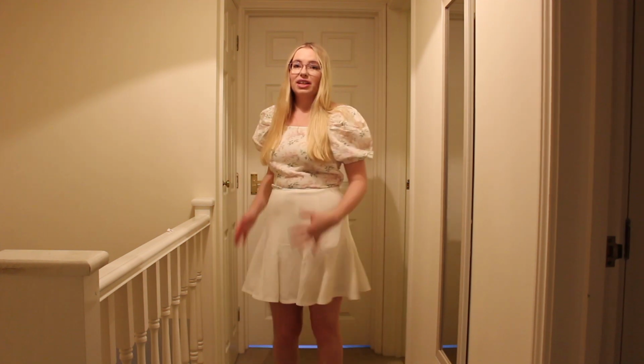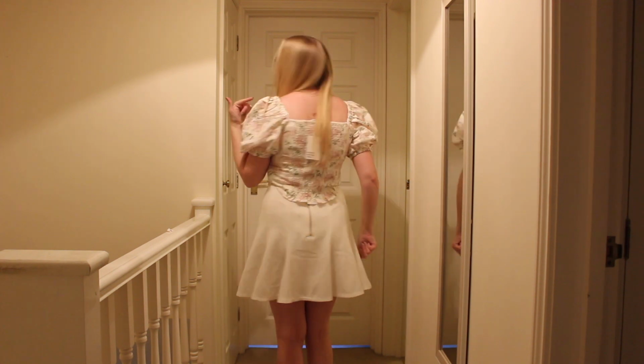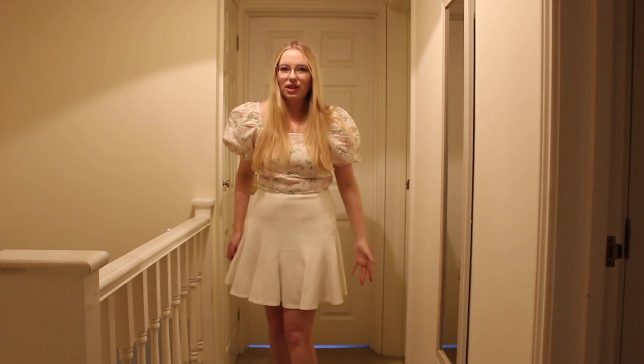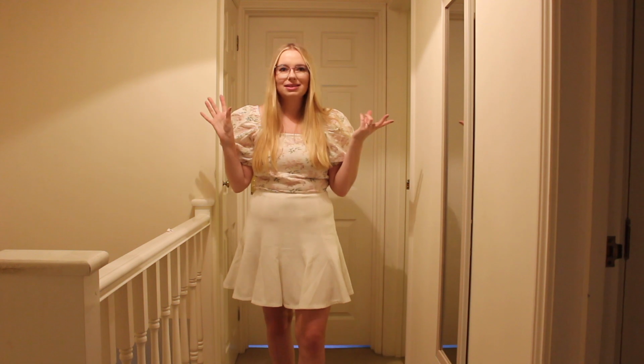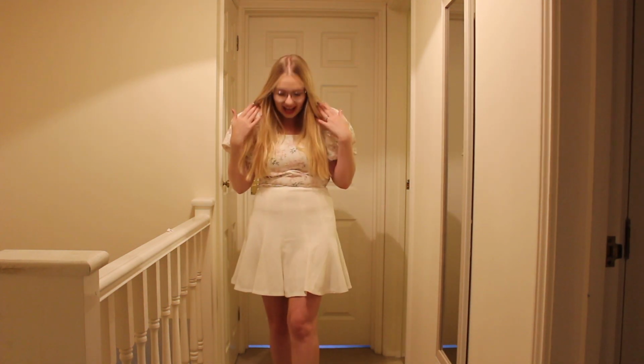I absolutely adore the skirt. I think it's a great length. As I said, the back, I'm not so keen that the zip shows, but you know, it's at the back. I can't see it. What you can't see, you don't notice, right? But yeah, I really like it.